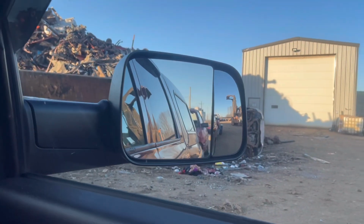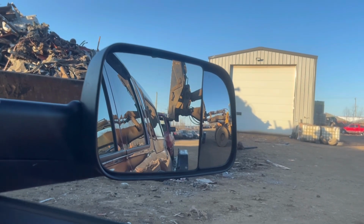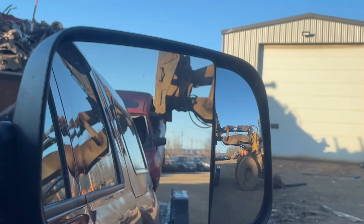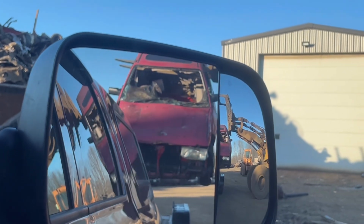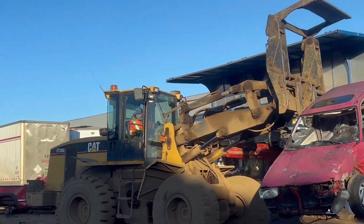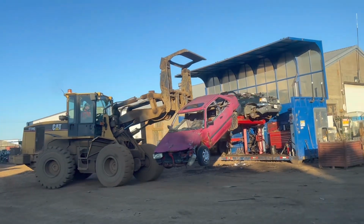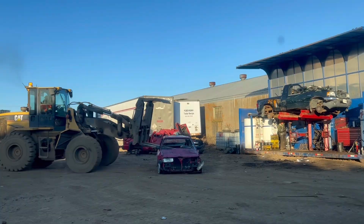It's hard to turn the camera around from the mirror. So that's the car that we're dropping off. Yeah, so we're gonna finish that up and head back to the farm and go see what we're doing next. Fun time. Cleaning up.